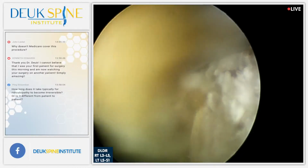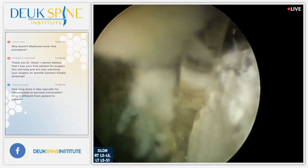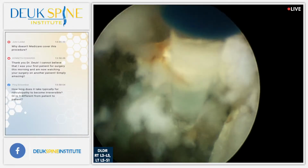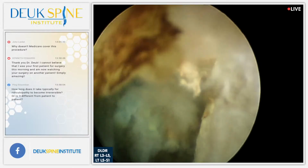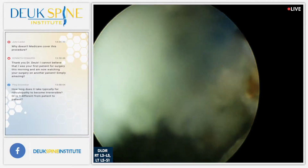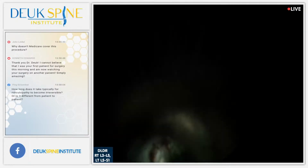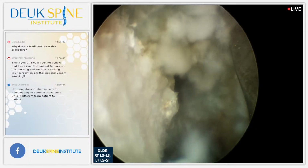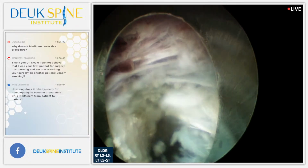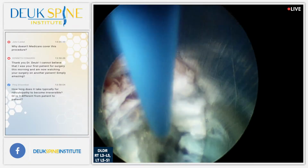the Deuk laser disc repair. This is the best. We can treat foraminal stenosis, we can treat lateral recess stenosis, we can treat paracentral disc herniations. There's nothing we can't treat with this surgery, whereas the surgeries you're being offered, discectomy, can't treat the most common causes of radiculopathy. That's why you don't want that treatment. That's why I don't do that treatment.